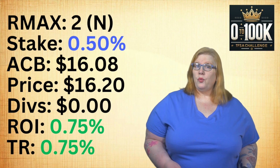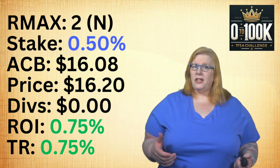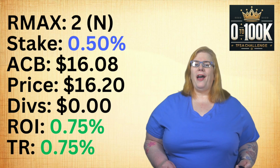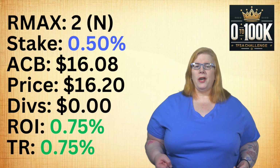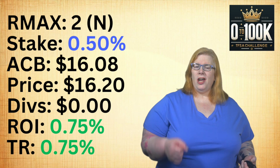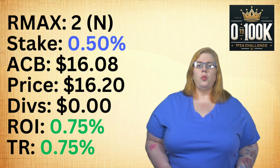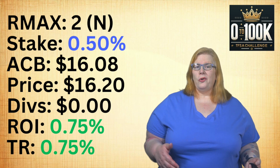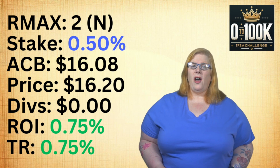We have the Hamilton REITs Yield ETF, and I opened an initial position with 2 shares for a very small 0.50% stake in my portfolio. Adjusted cost base $16.08. Current price at the time of recording $16.20. No dividends yet, but we do have an ROI and a total return of 0.75%.